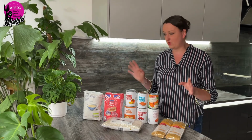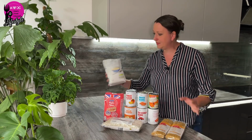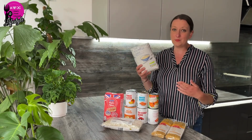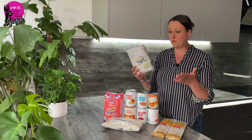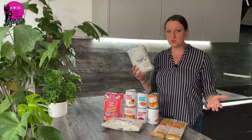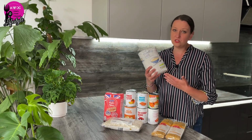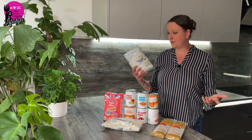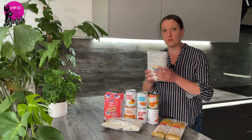So let me go through with you. First one, I picked up another bag of porridge oats. They're still currently 90p, which I think is really good. I will repackage them because they come in a paper bag, which is not particularly great for long-term storage. All we've got to do is put them in a Mylar bag with an oxygen absorber, and they'll sit there indefinitely in our prepper's pantry if you're intending to keep them for that long.